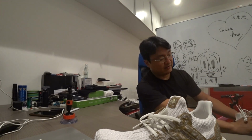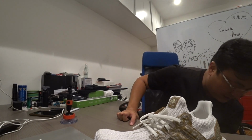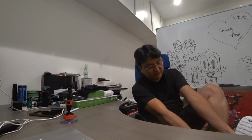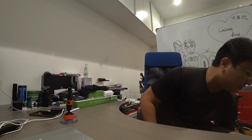Again, it's size 11, and I don't even need to tie the shoelaces. These modern shoes are amazing. The construction is just so snug that I can literally throw away the shoelaces and it will still be super comfortable.